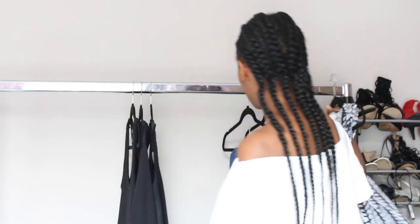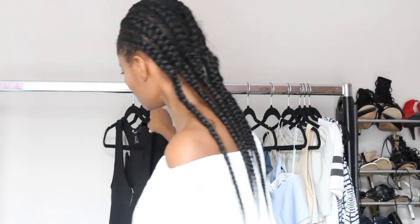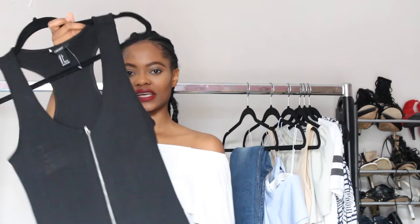Okay, moving on. Even to this dress that I got from Forever 21.